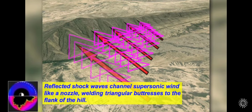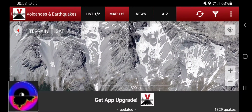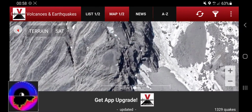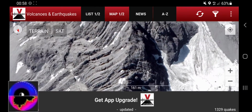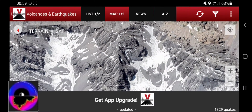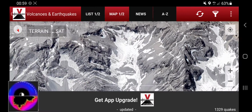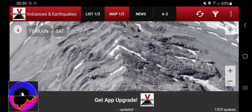As you can see here, reflected shockwaves channel supersonic wind like a nozzle, welding triangular buttresses to the flank of the hill. And there are many. So this has been a really rapid shockwave, like a high frequency, since the layering is so thin.